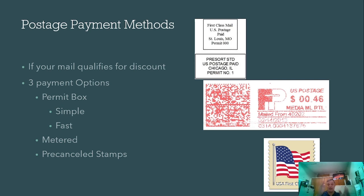Now, that means if I've got 200 pieces and I'm doing a standard mail, I can use any of these three options. I can use a permit box. I can use a meter. I can use a pre-canceled stamp. Any of these options to pay for my postage. Now, I have to have a permit. I have to qualify. There are different things that come into play here, but I can use any of these options if my mail is qualifying to pay for my postage.